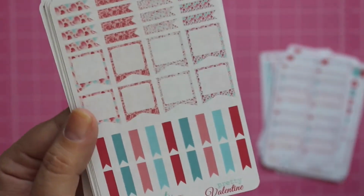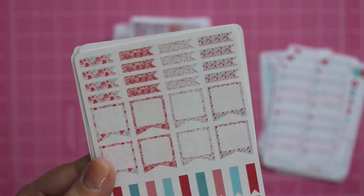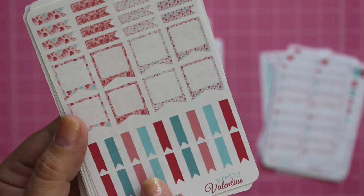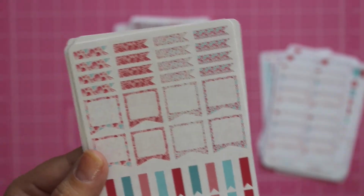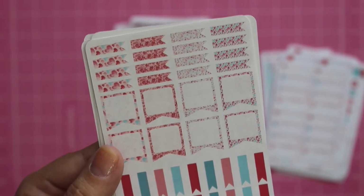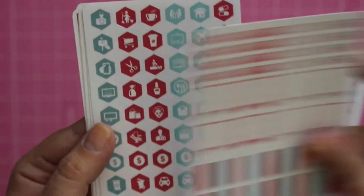And then you get this sheet, which has larger square flags. These are larger than the ones I showed you a little while ago. A ton of mini flags down here, and then pattern flags. I use these all the time for marking homeschool, or just to call attention to a timeline if I need to be somewhere by a certain time, that kind of thing.